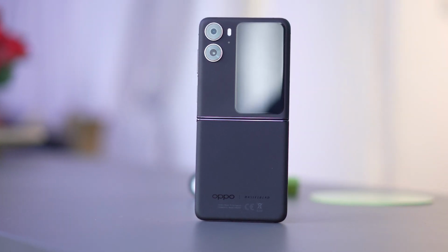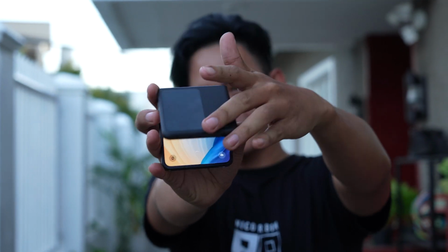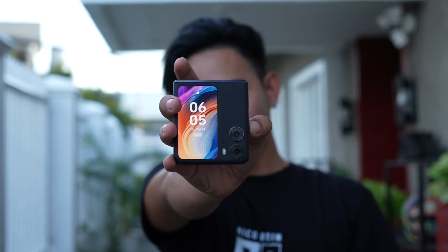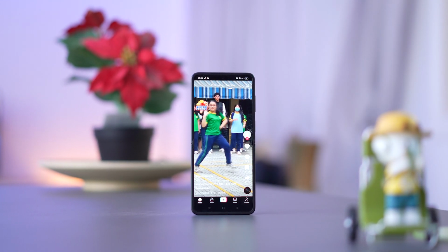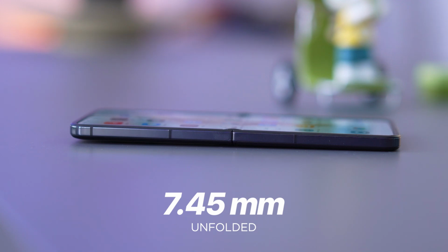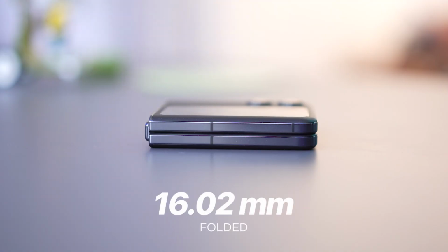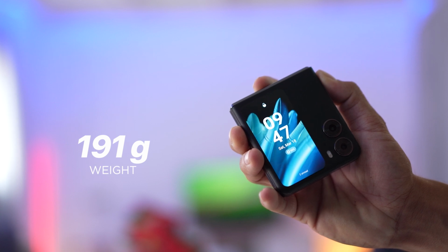The Find N2 Flip looks and works like your typical clamshell folding smartphone. It folds vertically in the middle with a hinge design that supports the bendable display on the inside. Once you unfold the device, it looks and feels like any other non-folding smartphone. Unfolded, it's actually very thin at 7.45 millimeters. Folded closed, it goes to 16.02 millimeters, which is pretty typical for a foldable smartphone. And at a weight of 191 grams, it isn't too cumbersome to carry either.